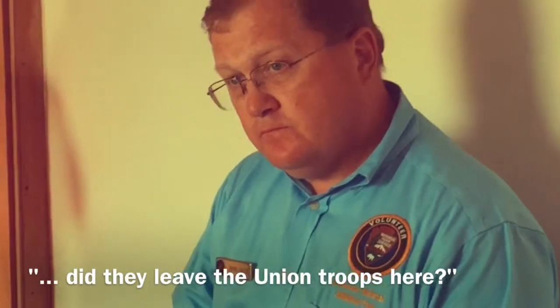Now after the battle, it didn't last 12 days, did they leave the Union troops here? No. After the Confederates moved on, still in pursuit of the retreating Union Army, then you have your provost marshal that follows behind, the Confederate Surgeon Medical Corps. They would take care of whatever Union dead or wounded.